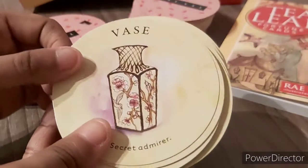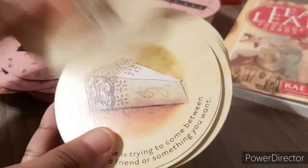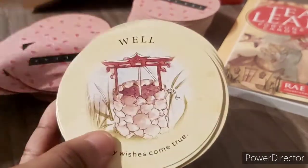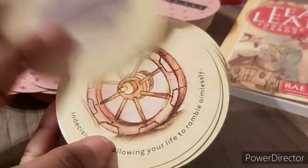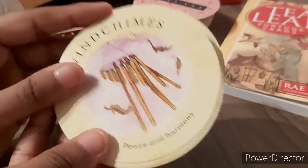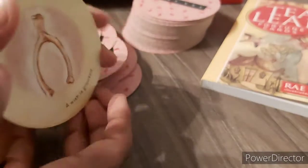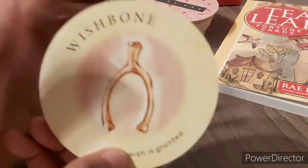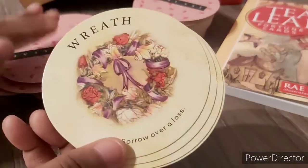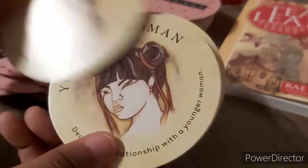Valley, vase, vine, vulture, wall, wedge, weeping willow, well, whale, wheel, wind shims, wishbone. We had another wishbone, I don't remember what it was. A broken wishbone, that's what we had before. A wish is granted here. Woman, breath, yoke, younger men.